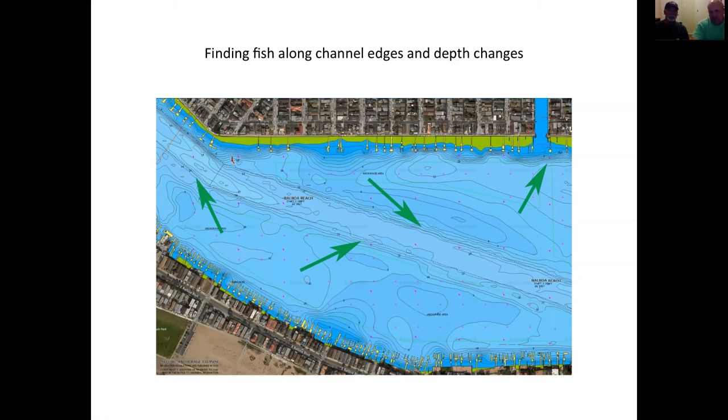So if you're marking, a lot of times there'll be a lot of bait in there. You just get a fuzz of bait as you're going along. And suddenly that fuzz is broken up into chunks and missing. There's probably feeding going on right there. It may not be spotted bay bass, but it could be. It's worth a few casts.